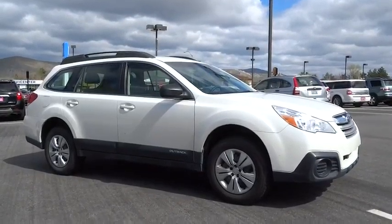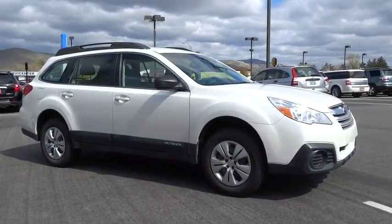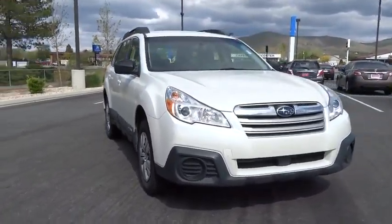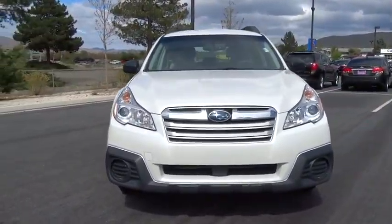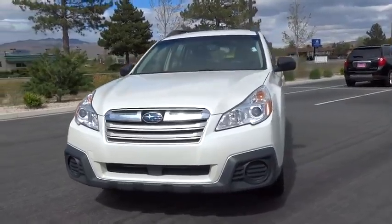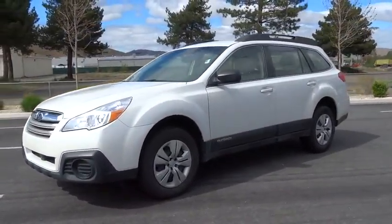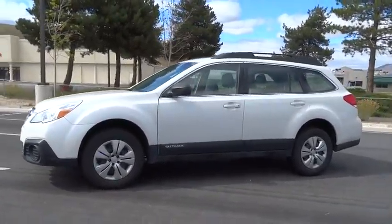The 2013 Subaru Outback. Take the go anywhere capability of all-wheel drive and plenty of room for cargo and companions, and you've got the Subaru Outback. Let the adventure begin. This vehicle has less than 60,000 miles. Here are some of this vehicle's great options.